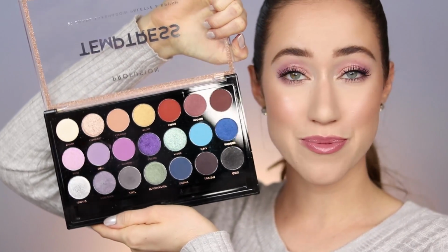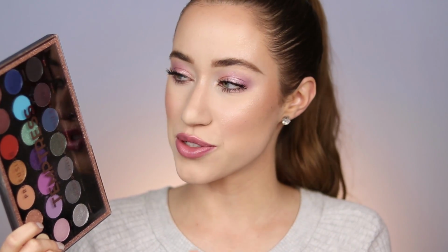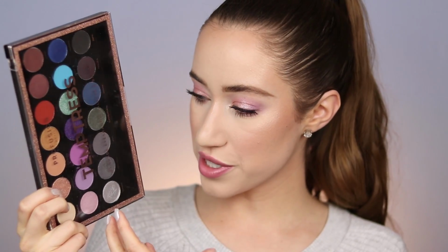I have loved this palette so much, you guys, and it's so funny because I feel like I've tried Profusion products in the past and I don't remember them being as good as this palette is. This palette is, for some reason, a much better quality than the other Profusion palettes that I've personally tried out. I haven't tried them all, so I will continue to try the ones that I haven't tried, but this one just really impressed me. The formula is beautiful. The color story is beautiful as well.